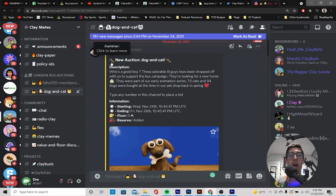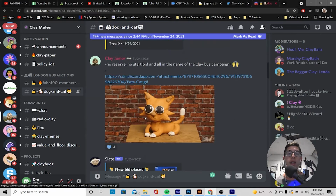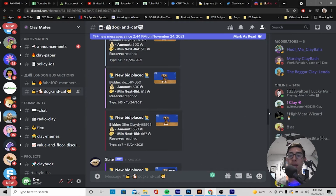This is what they're saying on their Discord: Who's a good boy? These adorable little guys have dropped off with us to support the bus campaign. That's what it's called, the bus campaign. They're looking for a new home. They were part of our early animated series. 75 cats and 94 dogs were bought at the time in our pet shop back in spring. Type any number in this channel to place a bid. This started on November 24th, and it ended on the 26th of November. The floor price of this was zero ADA, and auctions were put in place for these cats and dogs.